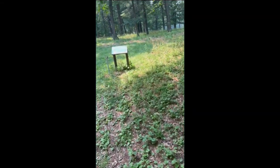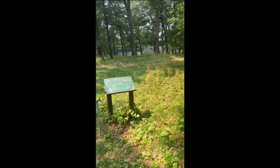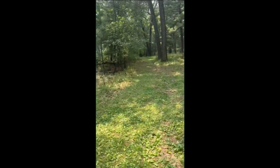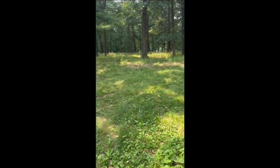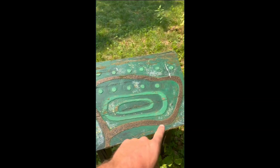Today I'm at Whistler Mounds in Hancock, Wisconsin. Figured I'd take the long way home and check out some sites. This is Whistler Mounds, burial mounds in the enclosure. Got a map right here showing the enclosure there.